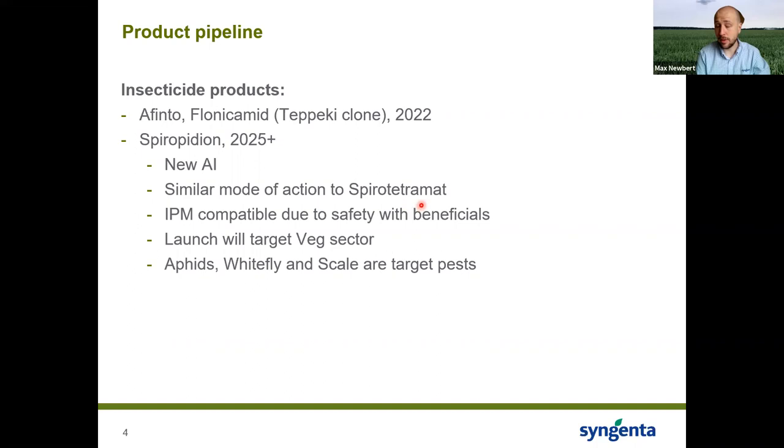The other thing with this is it's very IPM compatible because it seems to have an extremely safe, beneficial profile, which is always good. When it does come to market, it will be very much targeted at the veg sector. And this will be because it is for sucking pests, whitefly and scale. As time goes on, I'll come back in the following year once we've done more trials data generation for our climate and market. But that's something that will be coming within the next sort of 5 to 7 years.